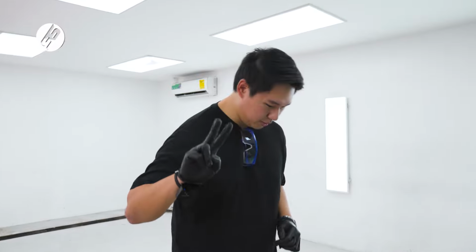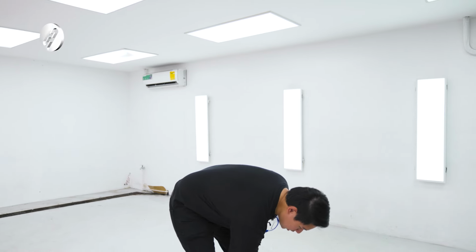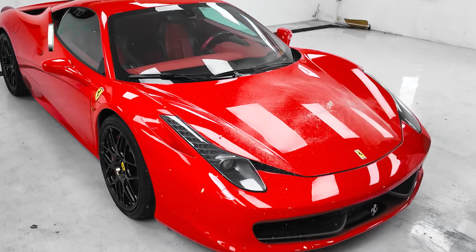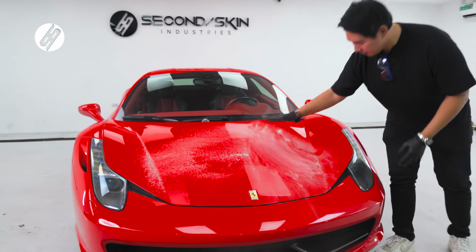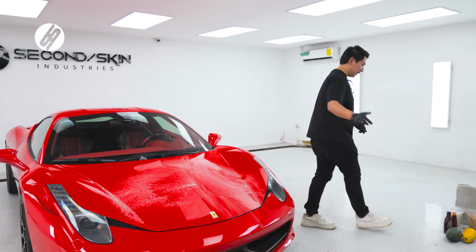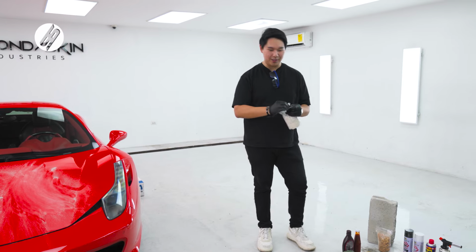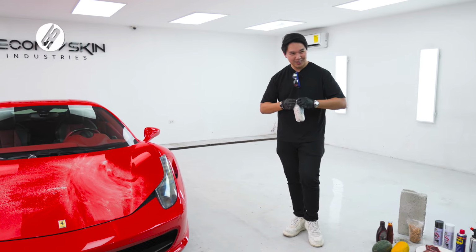For test number two, we're going with the more usual that we have in the road, which is sand, rocks, and small stones. So we are gonna start with this. As you can see, and we're gonna throw it on the car. So that is going to be really bad for your paint. I'm not worried because we have Magnus Pro Paint Protection Film. Then we're gonna go with bigger rocks. I am this confident with our product, so.